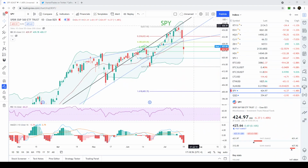All right, so this is a chart of the SPY. I don't want to regurgitate everything that we've been covering the past few days. Yeah, we called these bearish moves. That's fine. Now what? So now the MACD is extremely oversold on the SPY. Also, we can see that we closed right below the 50% fib level at 426. Another thing to take into consideration is the RSI sharply fell as well.